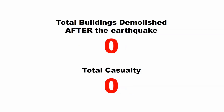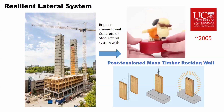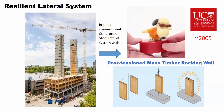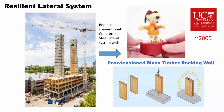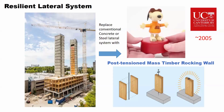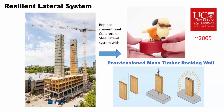The resiliency concept is actually to avoid this. We have some good development happening along the way, because in fact it is where I'm teaching temporarily right now. At the University of Canterbury, a group of researchers led by Andy Buchanan for the most part started experimenting with post-tensioning on wood, around 2005. They did a lot of testing. They looked at post-tensioned moment frame wood, and also some rocking walls.